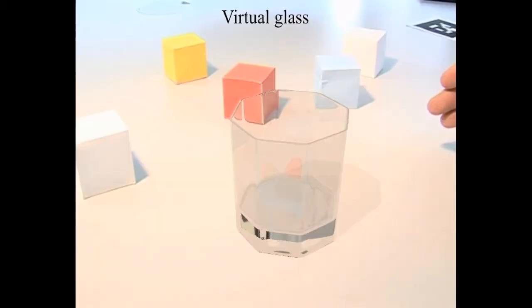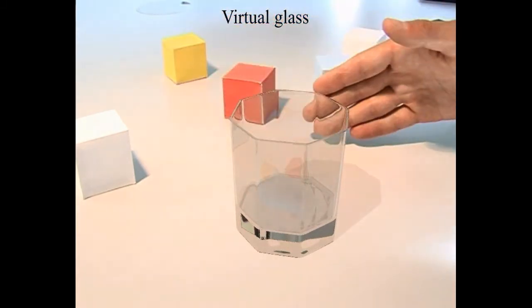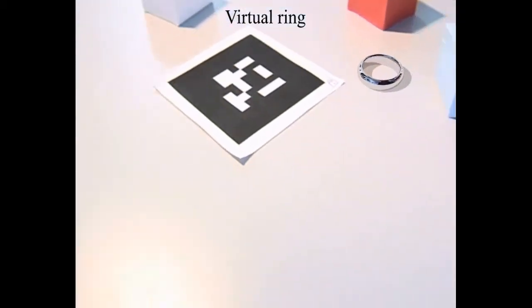This is real time? Yeah, this is the on-the-fly capture from the system. Here you see if I'm moving the hand behind, it's correctly refracted in there. Then we can get physically correct reflection here in the ring.